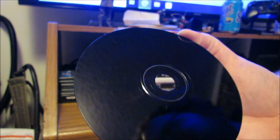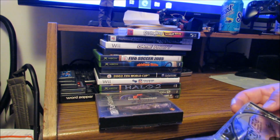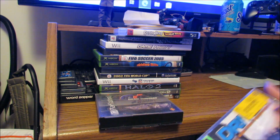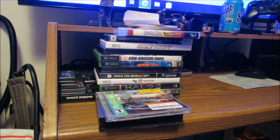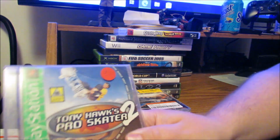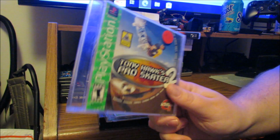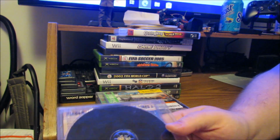Oh my god, that is a brand spanking new disc. Oh, I'm so excited. Oh, that is so cool. Oh, and I can actually swap out that jewel case, because I have a copy of Pro Skater 2. This is actually my original copy. I have no idea where the back label went.